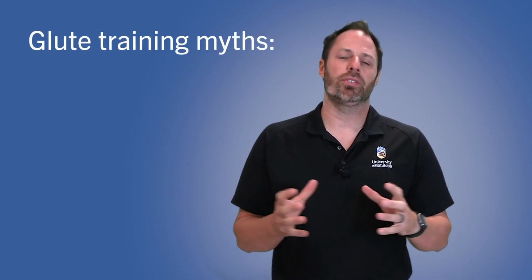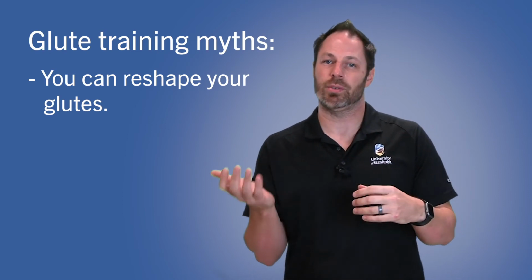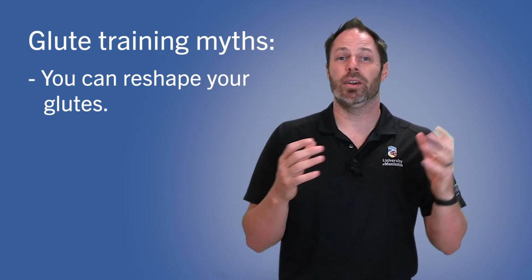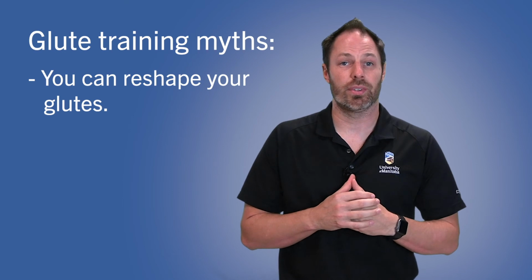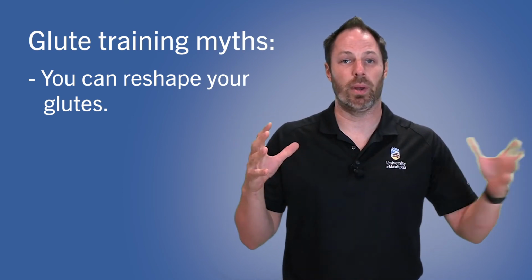The last myth I want to talk about is more about the shaping of the glutes. There's a lot of emphasis these days on the under butt, which is basically just the cleavage at the bottom of the butt, or totally reshaping your butt. There is a big genetic component to your glutes in terms of how much fast twitch versus slow twitch muscle fibers you have, where you store fat around your glutes, and just overall shape of your hips, like width or what have you.